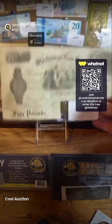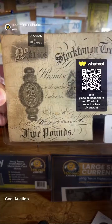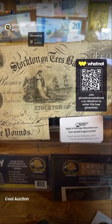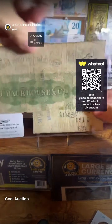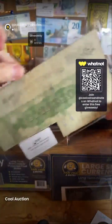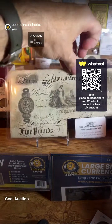Check this out. This is 1885. Stockton Tees Bank, 5 pounds. It's going to be England. It's got some signatures back here. I don't know what's up with that. Maybe that's just how they did it back in the day. J. Backhouse and Co. A super cool note.